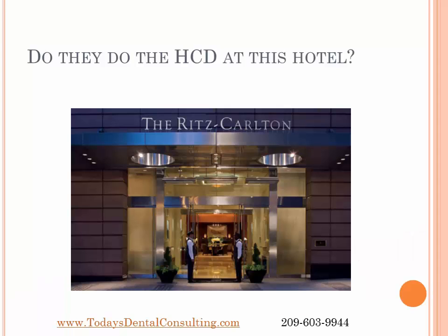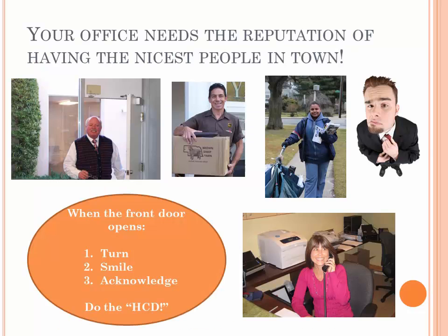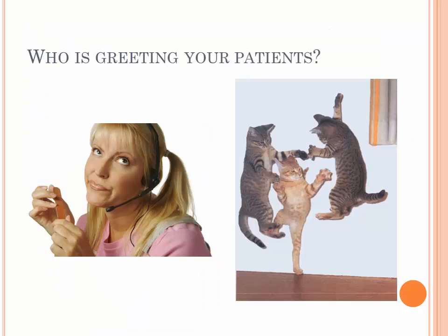Does the Ritz-Carlton do the Happy Cat Dance? Damn right they do, and we want to do it too, and it's free. I mentioned before, it doesn't matter who's walking into the front door. It may not be a patient. It may be the UPS man, it may be the mail carrier, it may be the salesman trying to sneak back to talk to the doctor. It doesn't matter. Everybody that walks through that front door gets the Happy Cat Dance. We want to build your office's reputation for having the nicest people in town.